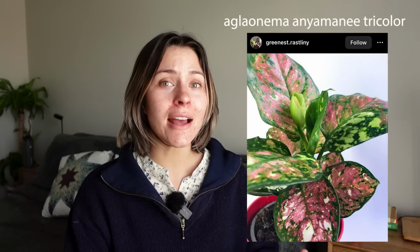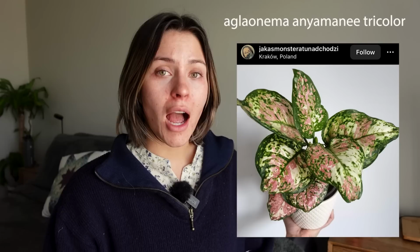Next up is an Aglaonema Anyamaniae. Anyamani. This is probably the Aglaonema variety that I find the most beautiful and interesting to look at. I just love the speckled, like very contrasted coloration of the leaves. I have tried everything for this plant care-wise and I just cannot get it to be happy. I feel like I've tried everything for it and no matter what, it'll push out leaves and then they'll all just die off, it seems like out of nowhere. It's just really a frustrating one.